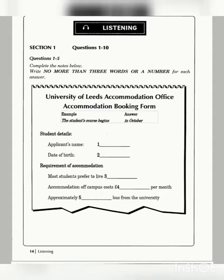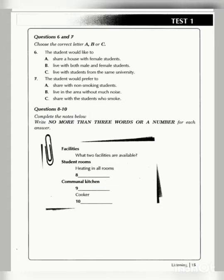Before you hear the rest of the conversation, you'll have some time to look at questions 6 to 10. Now listen and answer questions 6 to 10.